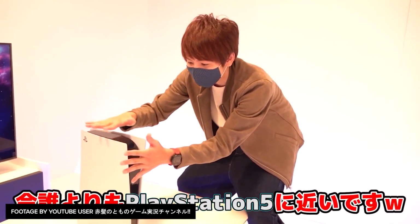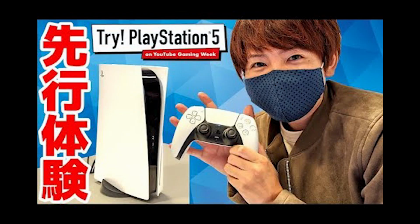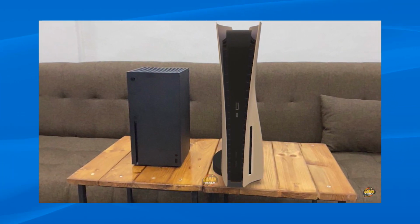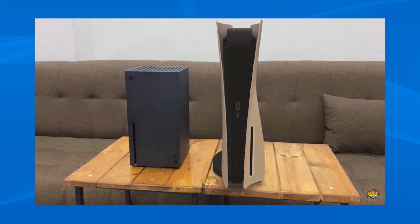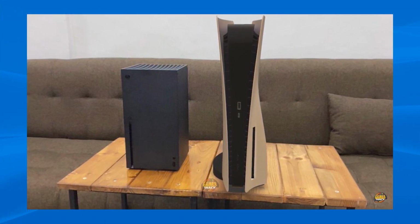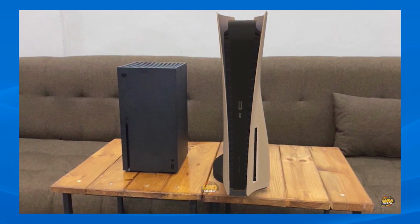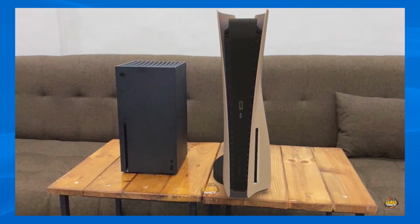And indeed, in the thumbnail for this video in particular, it looks like they've made it look a little bit smaller, which doesn't help me on my quest to discover how big this system truly is. Now, there are many videos online where people are claiming to have access to a PlayStation 5. In the majority of cases, they're just using some kind of AR tech to render a PlayStation 5 on a table next to other consoles, which isn't an accurate way of doing it.